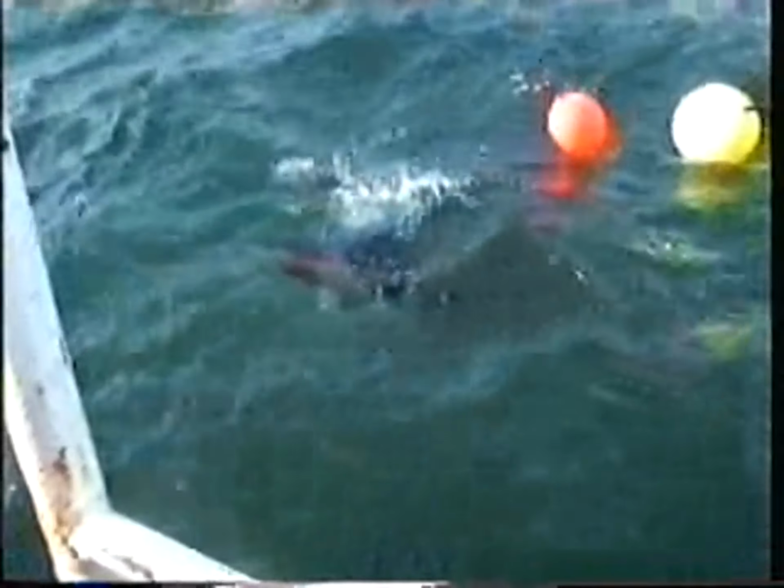And here we have the boat just above us. This way. Just coming to the surface. Can you take the yellow bobber off, please?